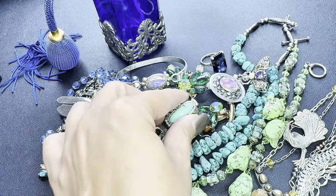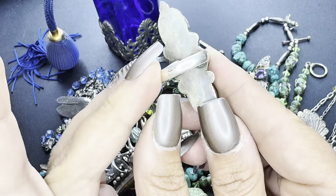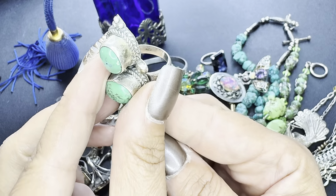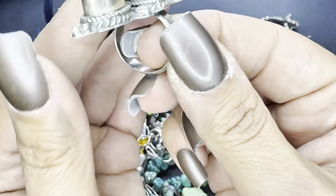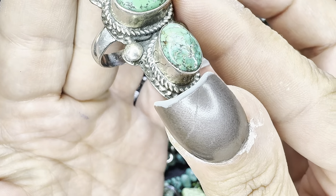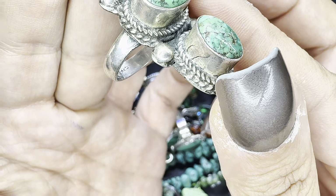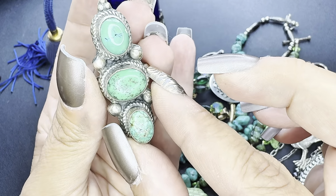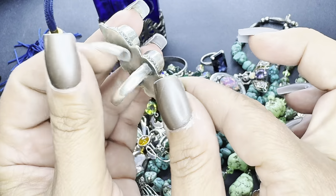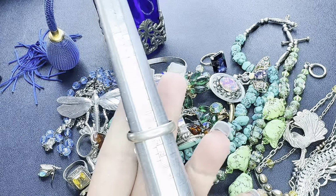That's a beautiful stone. Now this one I don't think is native. What does it say here? It's got something in there. 925. That's really pretty though. Heavy. This ring is heavy. I actually weighed this ring. It's like 24 grams. It's a size 9.